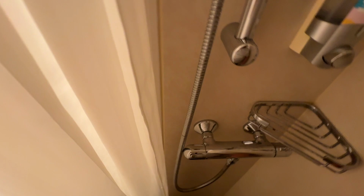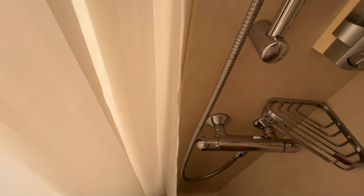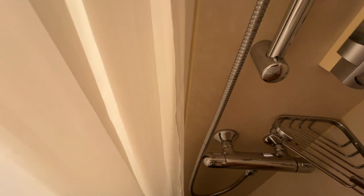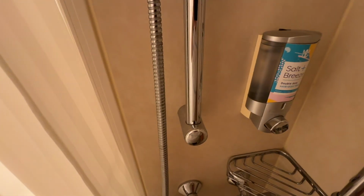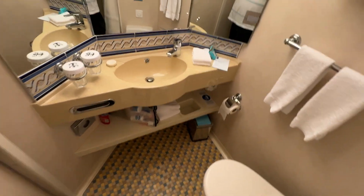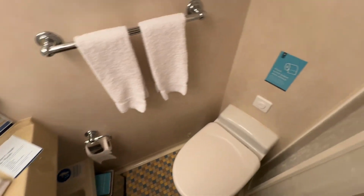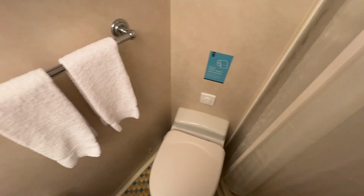And just your standard shower. You probably have your two knobs here. Yep, I feel them, for turning it on and off, and the temperature. And you have your all-in-one soap, shampoo type stuff that Royal typically provides. Let's come out of there. And that's the bathroom. Trash, all that. All the important stuff is here.